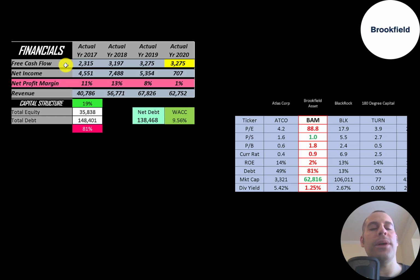And free cash flow is cash flow from operations minus capital expenditures. So you can see the company has positive and growing free cash flow each year from 2.3 billion to 3.3 billion. They didn't report their 2020 free cash flow, so I used 2019 number.